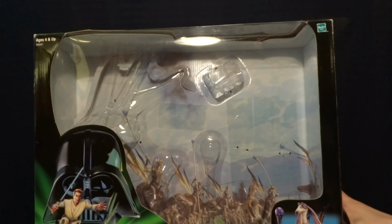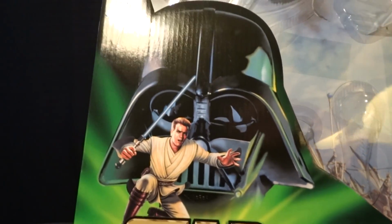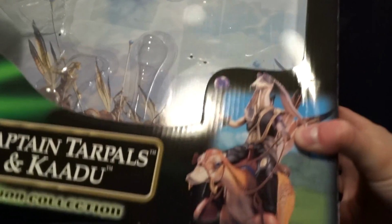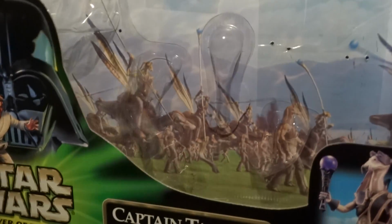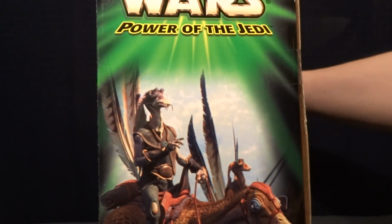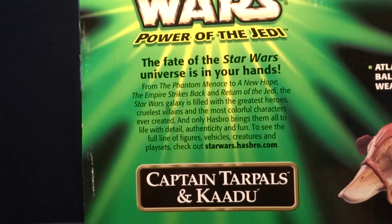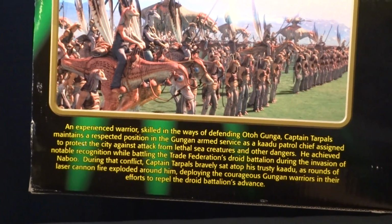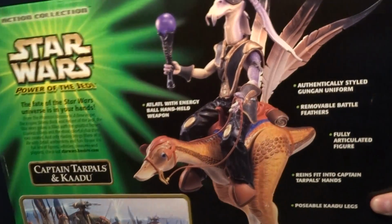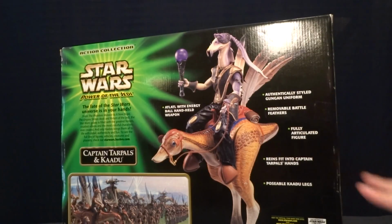Alright, here we go. Like I said, it's from the Power of the Jedi line, and it's got this Phantom Menace box art here with Obi-Wan. It's got a picture of Captain Tarpals and the Kaadu down here on the bottom, and then a screen grab from the movie showing the Battle of Naboo in the background. On the side, it's got some movie photos, and on the back, it's got a fairly brief description. If you'd like to read that, you can just pause the video. Down here, it's also got a secondary description. Again, if you'd like to read that, just pause the video. And then it's got a huge picture of the figure again here on the back. I won't bother going over the features because I'll do all that.